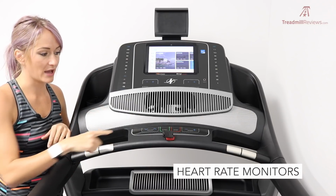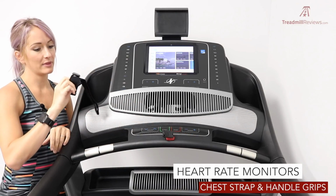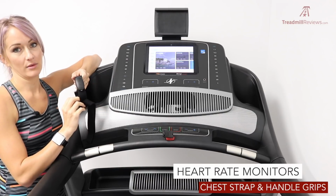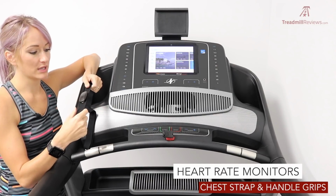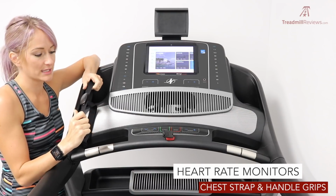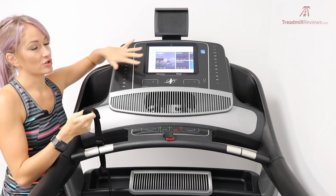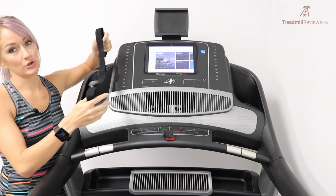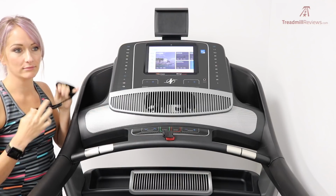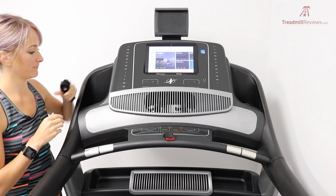You can use the handrails. It also comes with a chest strap. These things are awesome for tracking all of the data while you're working out. And when you can track your heart rate, you can more accurately track your calories burned. And all you do is strap it on and turn on the treadmill, and it's Bluetooth to the treadmill already. You don't have to program anything. You just put it on, start your workout, and it works, which is really awesome.